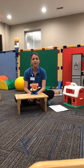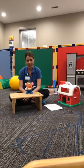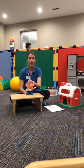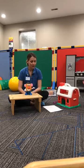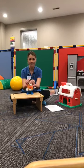And today I just wanted to share with you some of my favorite language activities, or some of my favorite toys that are used a lot of the time during therapy. So the first one being Mr. Potato Head. He's one of my favorites.